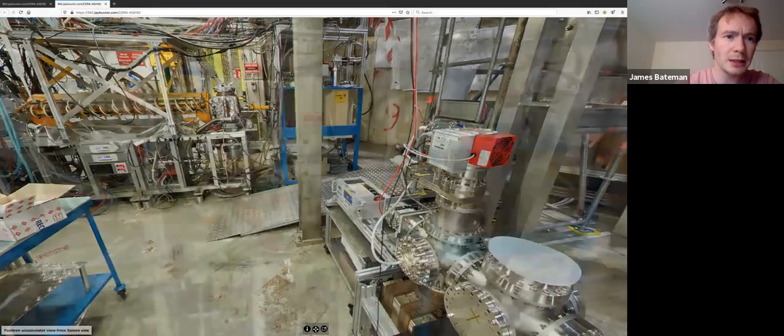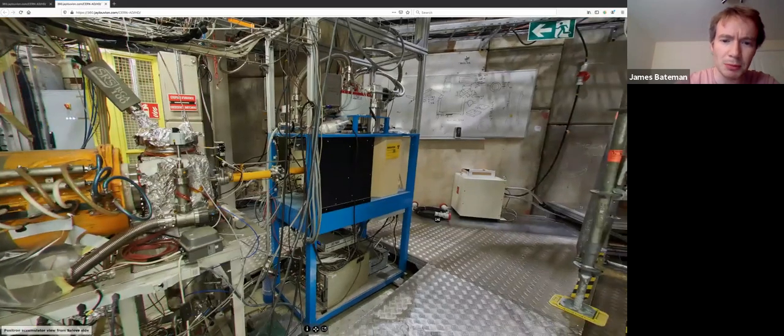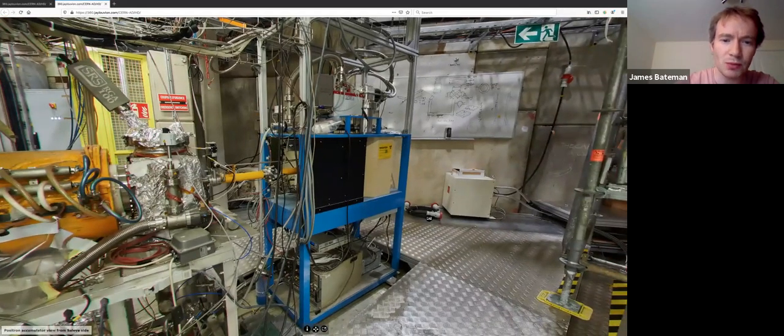So Niels, a related question to the cold finger. What's the level of the vacuum obtained, and how long does it take to reach this level of vacuum?